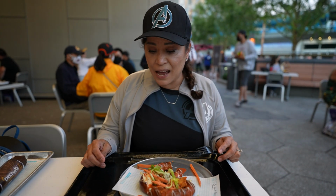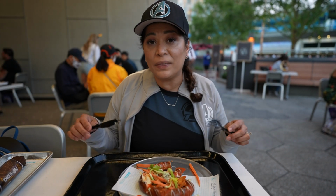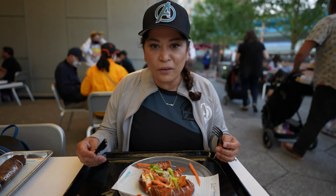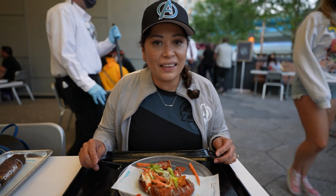I really like this. We didn't get any drinks from Pym Lab to go with this meal. We probably should have, because some of the things that we have are bar food like this, and it would have been perfect. But this, I think, is a home run.